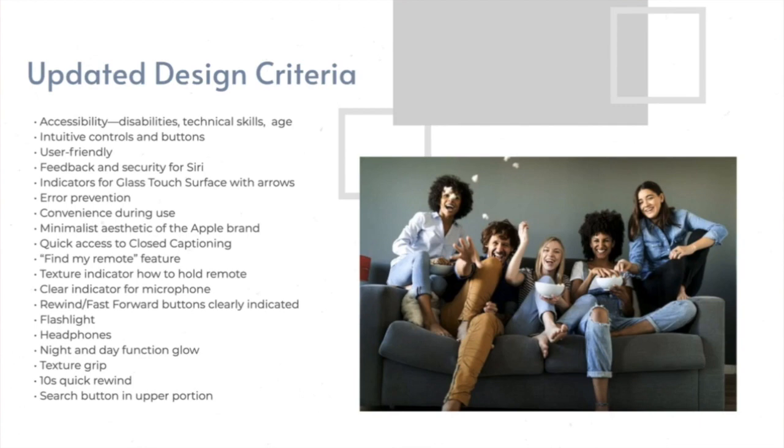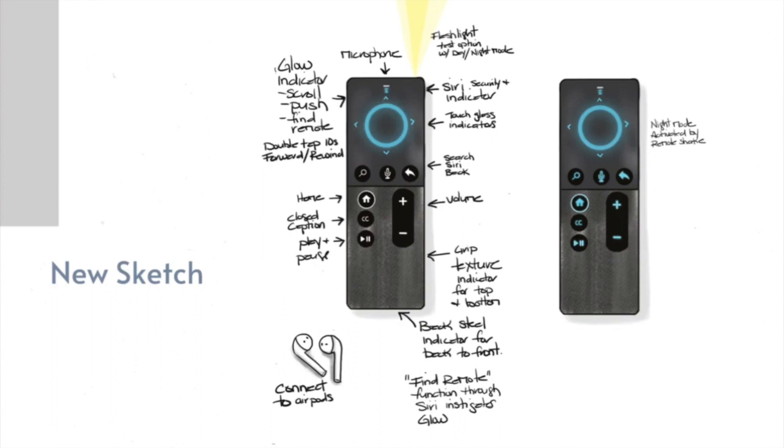As part of our final revision process, we updated the design criteria based on our testing results. We found that there needs to be more innovative ideas like the flashlight and headphones to exceed users' expectations and add value to the product. We also included a night and day glow function, textured grip, a 10-second quick rewind, and a relocated search button. And this is our finalized sketch.